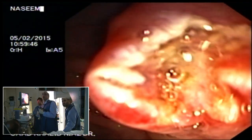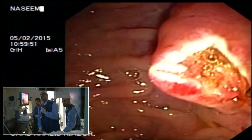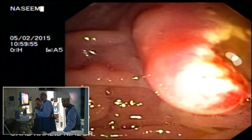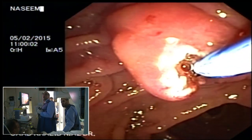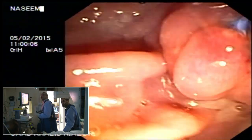I think after needle knife, washing is very important. Sometimes you're lucky and have no bleeding there. Sometimes you can have a little bit of bleeding. I wash it. I definitely use flush or spray sometimes just to clean it, if there is a little bit of bleeding, but not really.